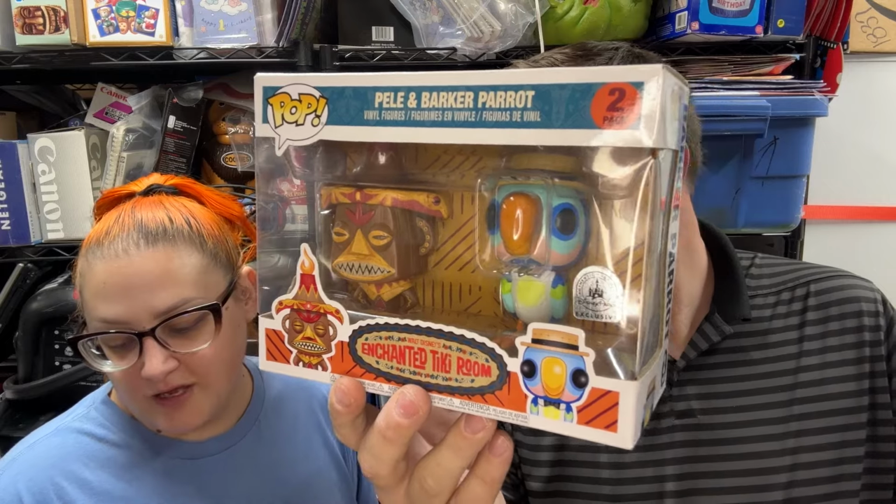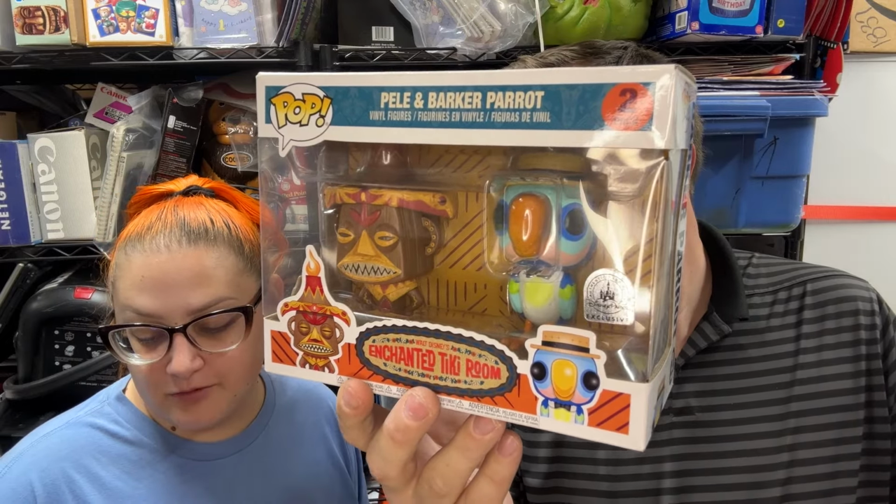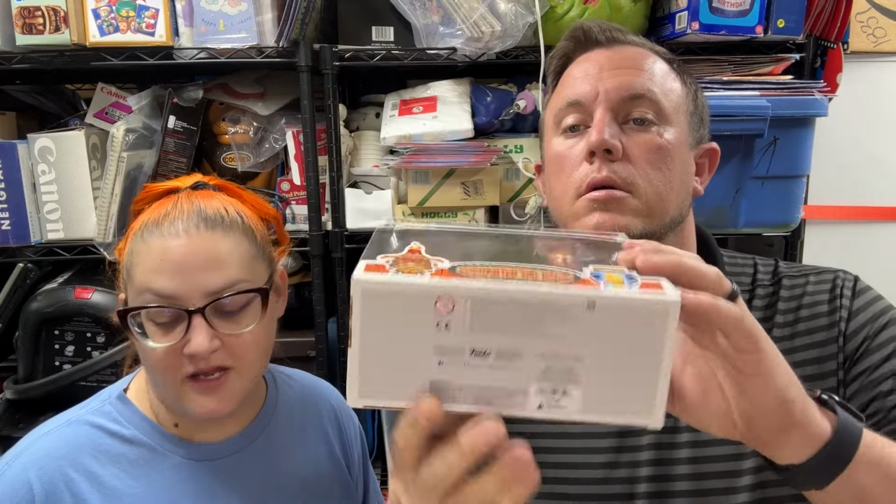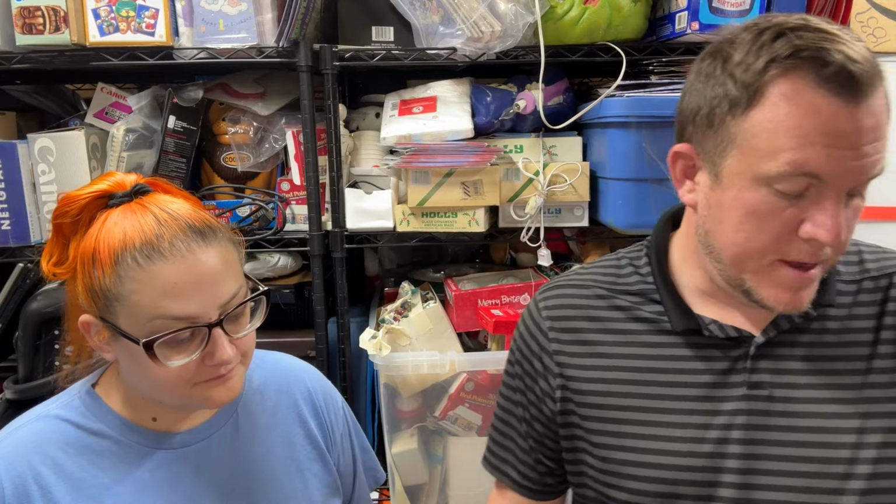This is a different one. This is a Disney's Enchanted Tiki Room with Pele and Barker Parrot. There's a 2-pack in there, and that sold for $40 shipped. I actually paid $15 for this, the same price I got this G-Star Raw. So there we go. Paid $15, it sold for $40. We'll make some money on it.